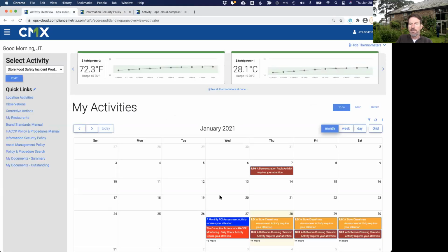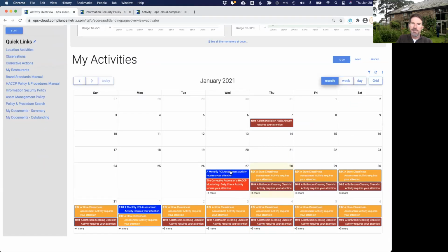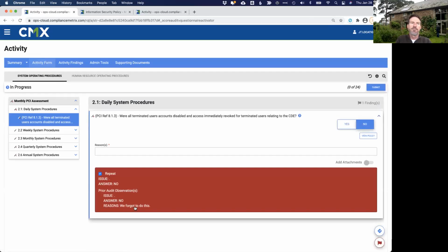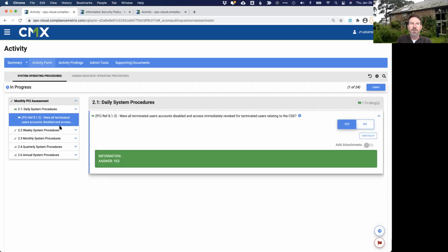So now we'll drill into one of our PCI assessments, and I'll go ahead and open a new one here that's scheduled for next Monday. You'll see we drop into a form. Now this form I'm using in our web application, but if you were on our native device, it would be tablet size and phone size, and works very nicely there. So here you can see I think I opened this and hit yes or no already. But this is our first question in our daily system procedures.